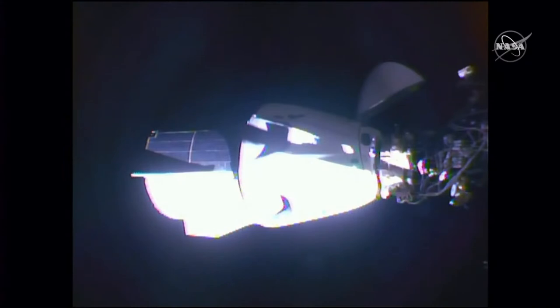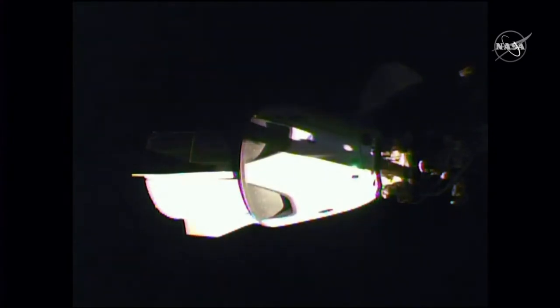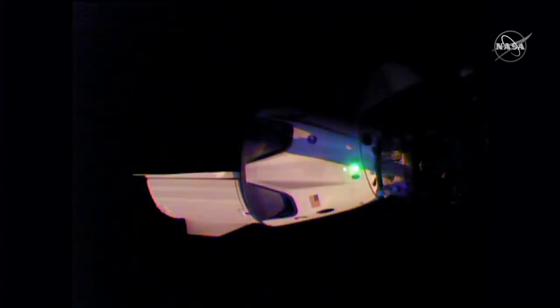So once soft capture is complete, and I believe we'll get that call from our core here, Anna, then we'll get confirmation of hard capture. And the crew, of course, aboard have this information on their displays. So they'll also see indication of hard capture complete. And once those two steps are done, then that's docking complete.